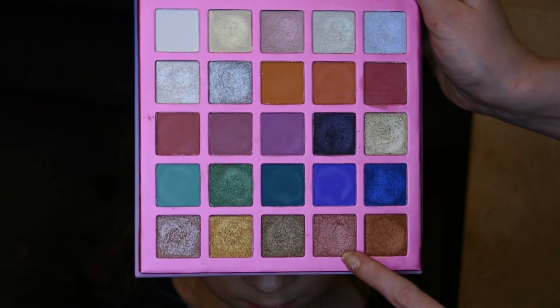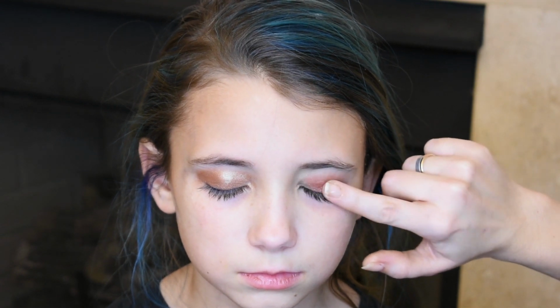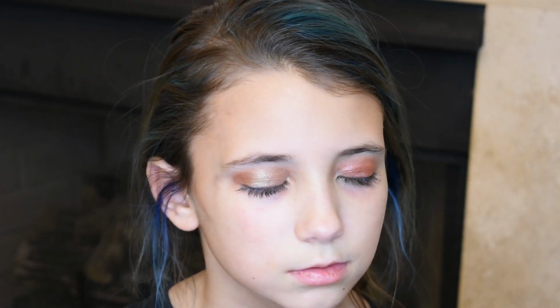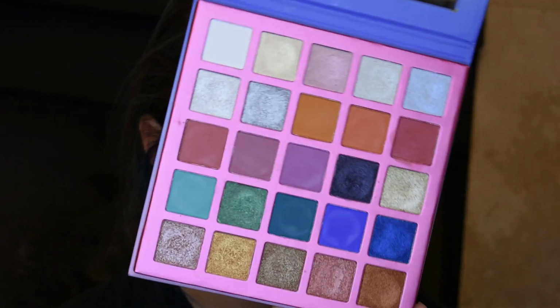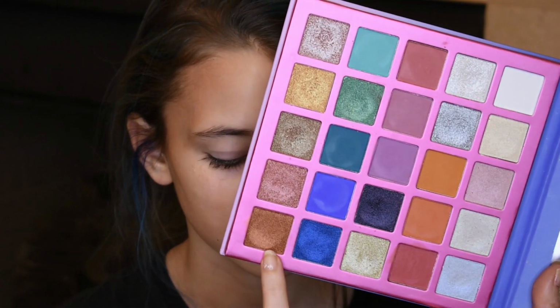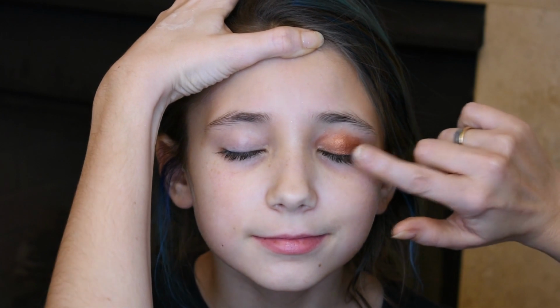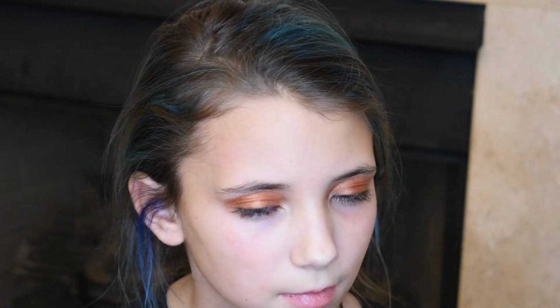Next we're going into this very pinky rosy shimmer tone. This one's got a little bit of fallout, but not bad. This is a really pretty pink. Very nice. And the last shade right here is this beautiful rust shimmer. And we're going to go ahead and put on both eyes just for the fun of it and because it's the last one. Alright, there we go. This is a beautiful, beautiful bronze, pumpkin-y rust shade. It's kind of like an orangey red shimmer and it's beautiful.